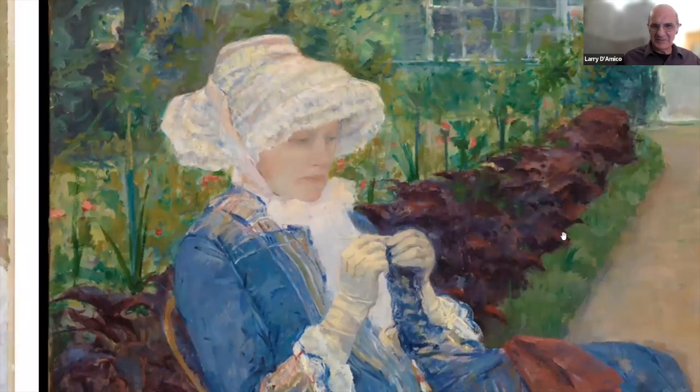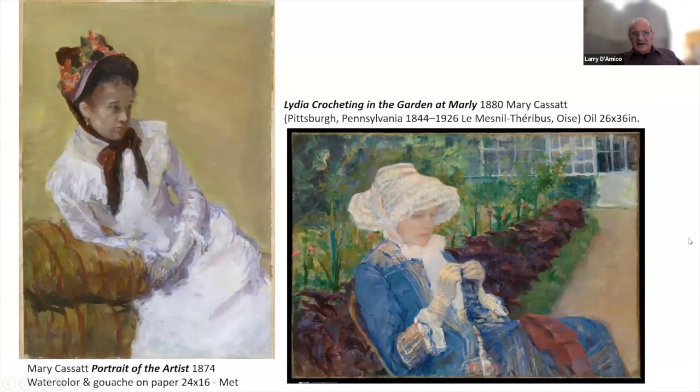And this is a painting of her sister. Cassatt and her family spent the summers basically 10 miles west of Paris in kind of a historic landmark area. But she kind of focused on the domestic environment. She portrayed her sister, fashionably dressed, in this kind of walled off garden.